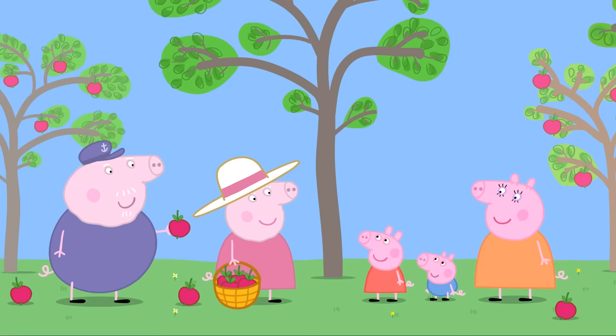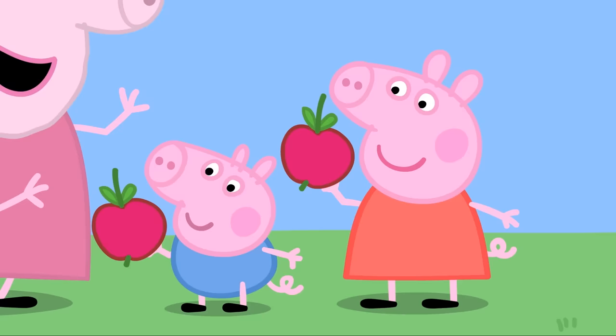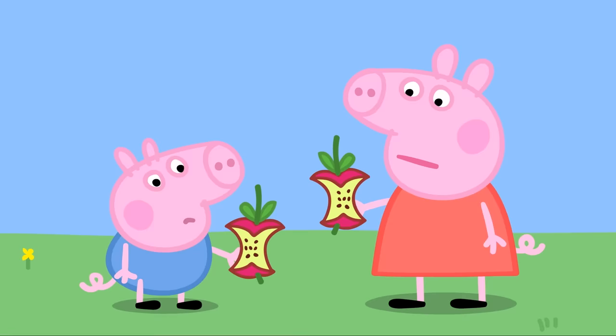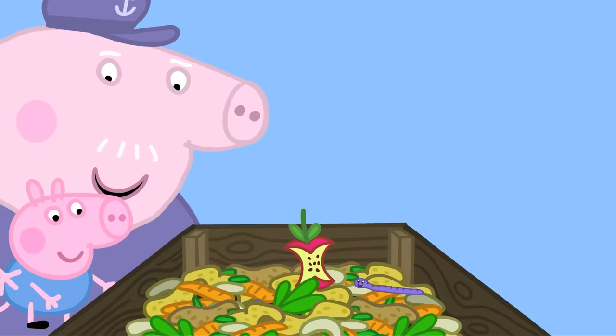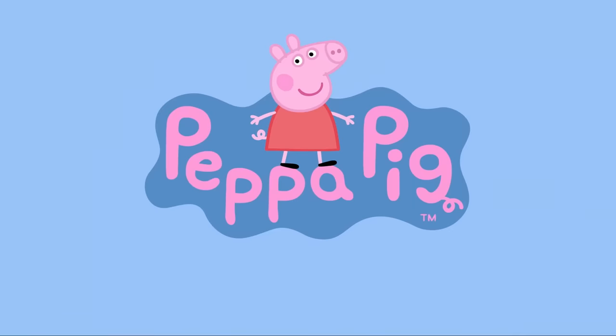Granny, can we have an apple, please? Of course, Peppa. Mmm, delicious! And can you guess what we do with the apple cores? Wiggle, wiggle! That's right. The apple cores go into the compost for the worms. Clever George. And clever wriggly worms too.